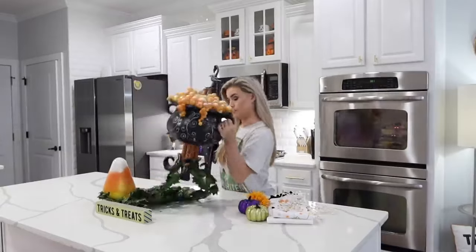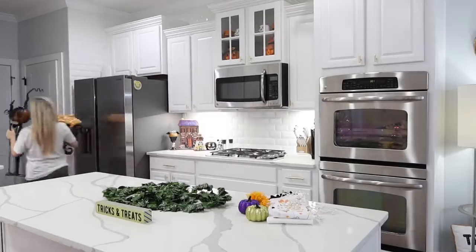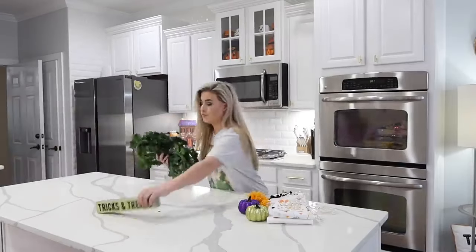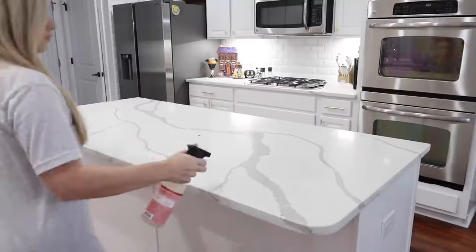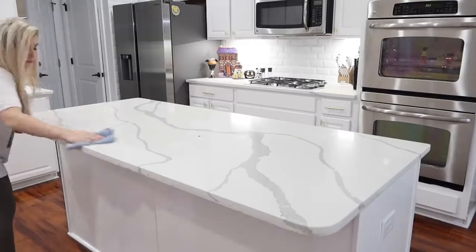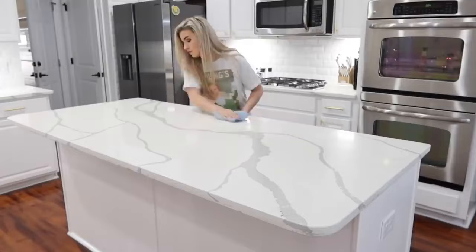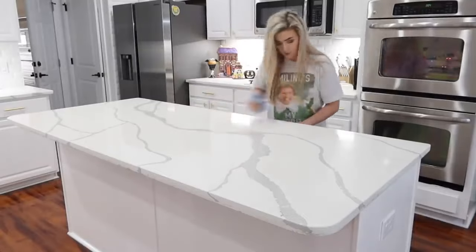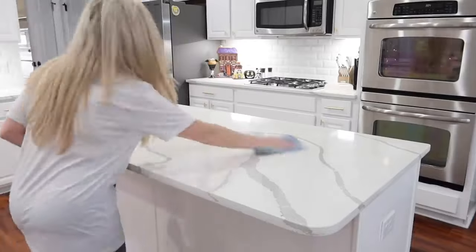But now we are back inside, and I'm just gonna start by taking down all of the Halloween decorations that I had in the kitchen. And while I'm doing that, I'm also going to spray my countertops down and just get them all wiped down. There was a little bit of dust and things came off of the garland, some glitter. You guys know the drill. So I'm just gonna get all that cleaned up before I put up all the Christmas stuff.